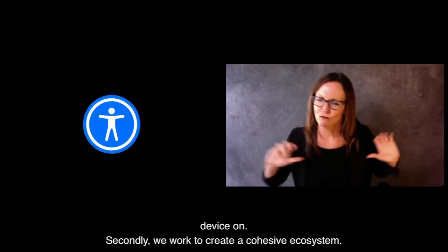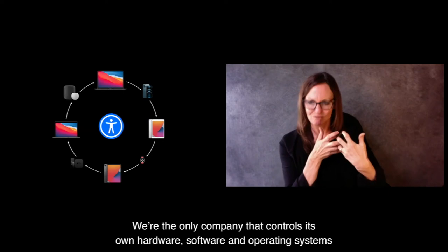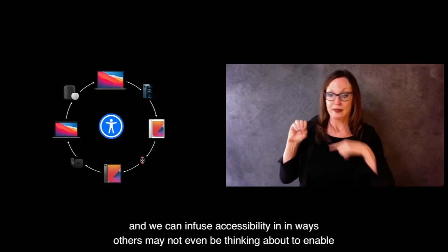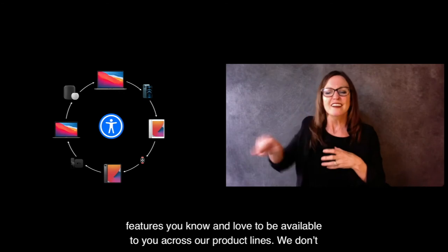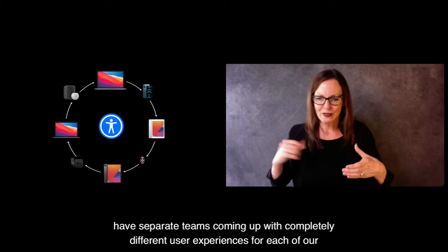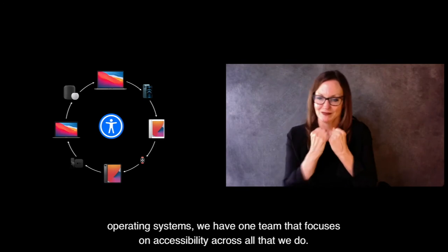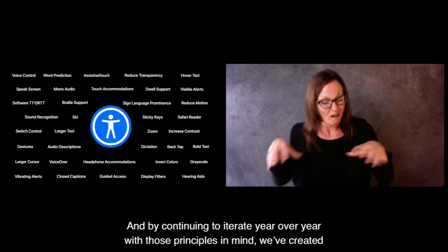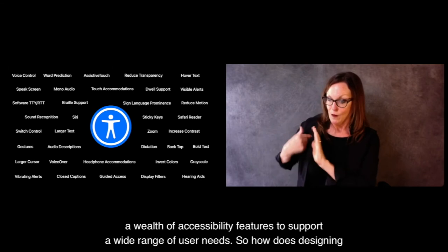Secondly, we work to create a cohesive ecosystem. We're the only company that controls its own hardware, software, and operating systems, and we can infuse accessibility in ways others may not even be thinking about, to enable features you know and love to be available to you across our product lines. We don't have separate teams coming up with completely different user experiences for each of our operating systems. We have one team that focuses on accessibility across all that we do. And by continuing to iterate year over year with those principles in mind, we've created a wealth of accessibility features to support a wide range of user needs.